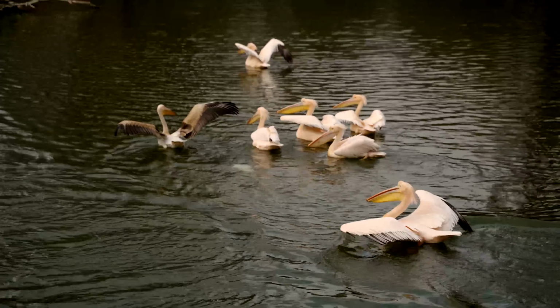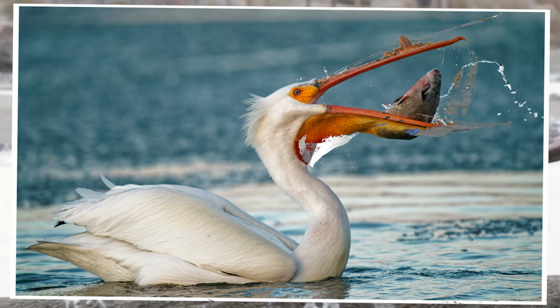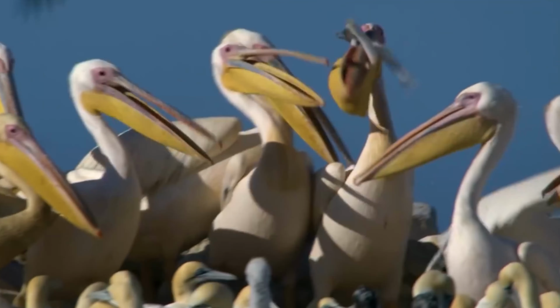This video shows a group of pelicans attacking a chick. It shows how these beautiful birds use their beaks and tongues for eating any sort of animal. With the help of their tongues, these birds store food in their beaks.